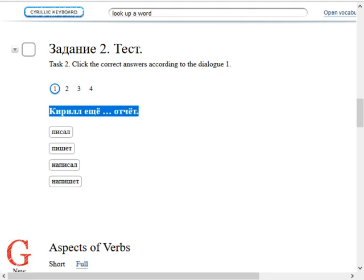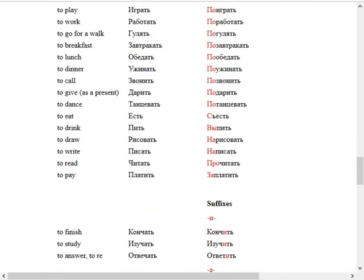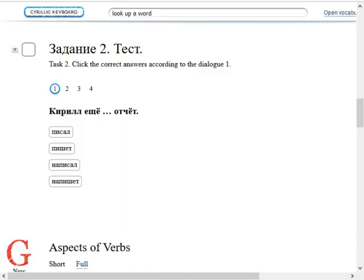So, Kirill еще something отчет. Kirill already wrote the report. So this has to be then perfective, because this is suggesting that he finished it. And so here we go. Here we have imperfective on the left and perfective on the right. So for write, down here we have write. Oh, my web browser is being a little silly and doesn't highlight text properly. But if you look at the third line from the bottom, that's to write. So perfective is napisat. So we have написал. He already написал the report.